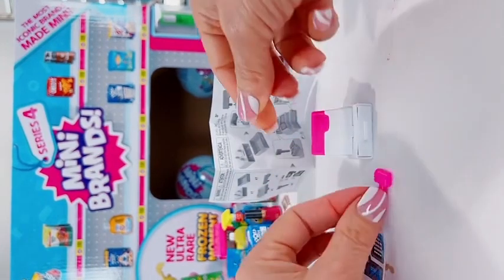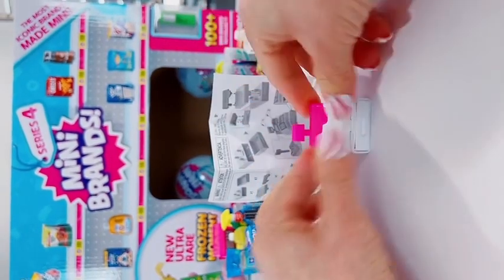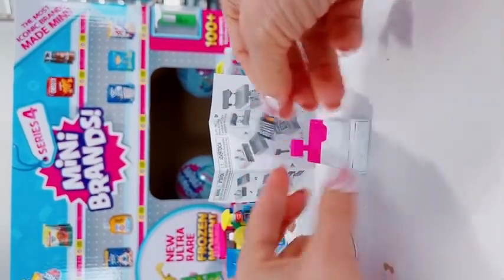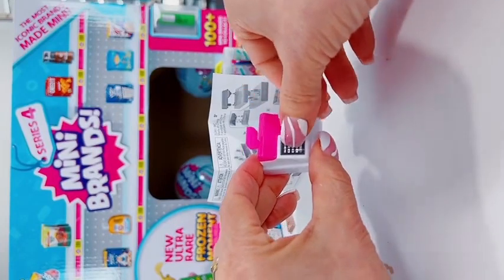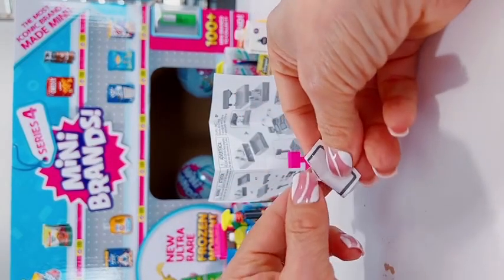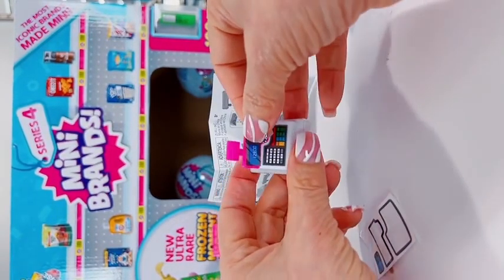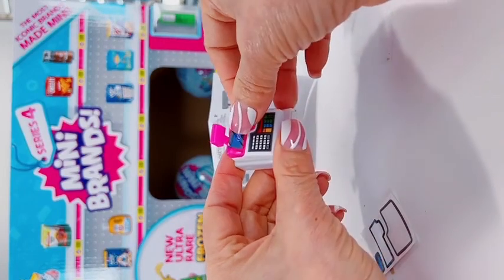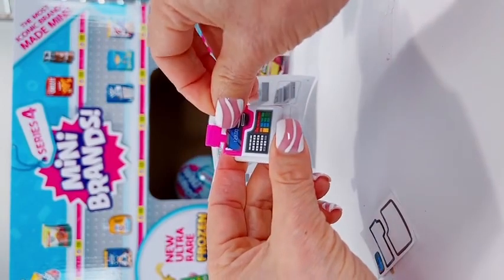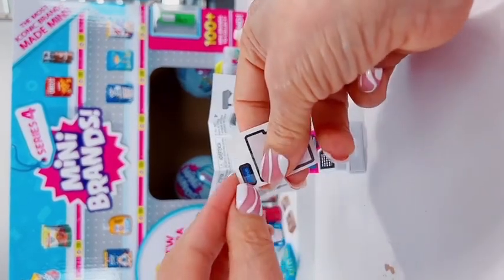Okay. There. This one goes in that little hole. And then we have the stickers. There we go. And this part goes in here. We almost have a cash register. Almost. Oh my goodness. That's crooked. Oh well, leave it like that. It will be worse if I take it out.